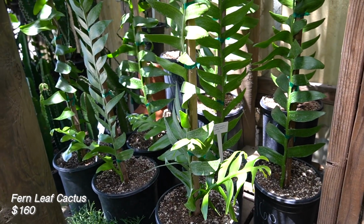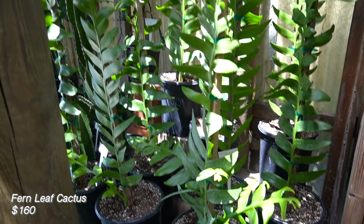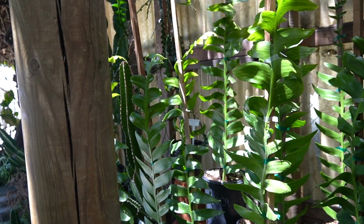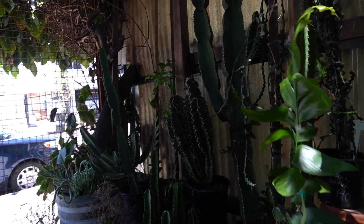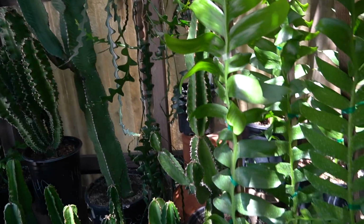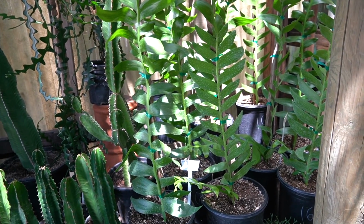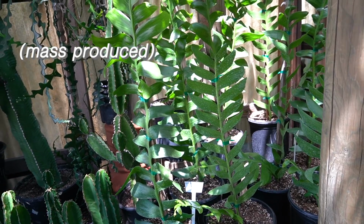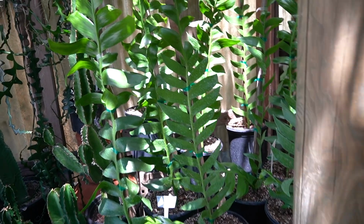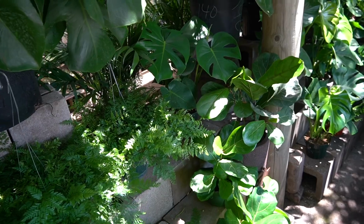Here are some fern cactuses, fern leaf cactuses for $160. This is when I was telling you guys they're like always so expensive, but they're starting to be sold. I think they're just gonna go down in price a lot because I think that they're being, I don't remember the word, but when they make a lot of them, like what Costa Farms does. I know the word, I'm just blanking right now. I'll probably pop it in.